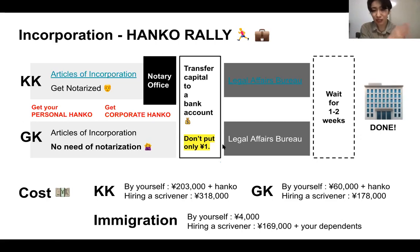After transferring the capital to your account, visit the Legal Affairs Bureau, and you will officially register your company. The Legal Affairs Bureau also wants to inspect your documents, so they will need at least 1 to 2 weeks to review the documents, and then done. So this is basically everything.